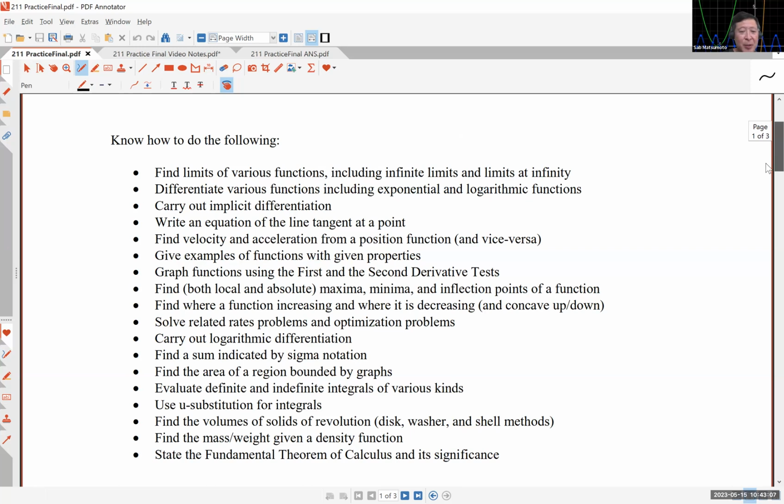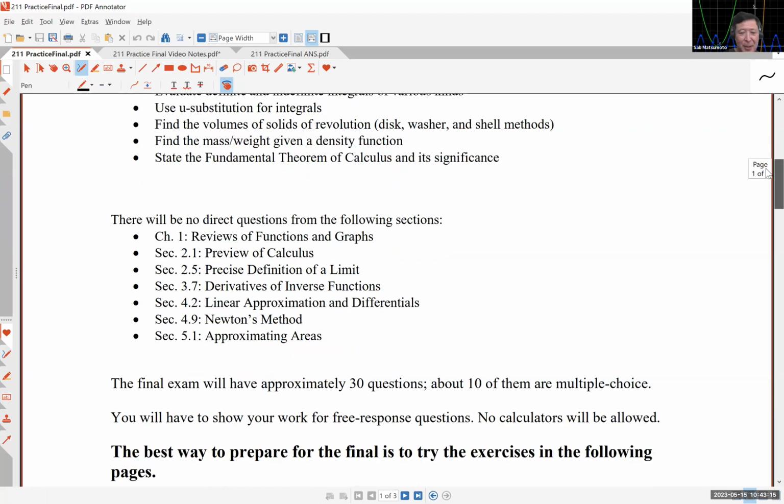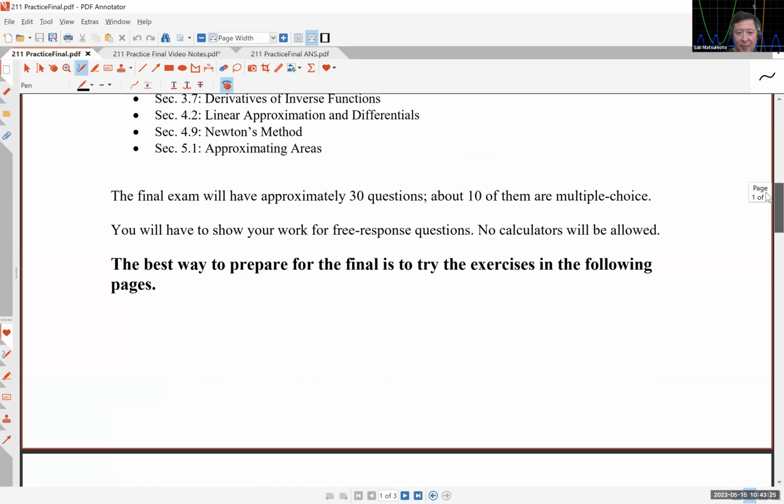There are some things that you do not have to study for as you prepare for the final, and those are listed. These are not unimportant, but these are not as important as these other topics and skills that you need to demonstrate on your final. And then there's some information on the format of the final.